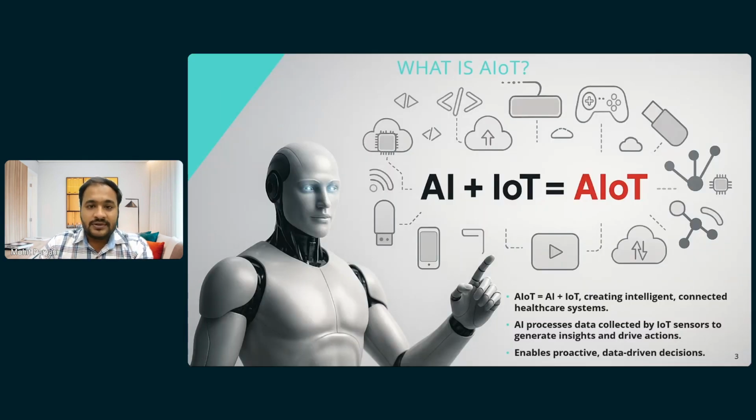Let's start with the basics. What is AIoT? AIoT stands for Artificial Intelligence of Things. It's the merging of two powerful technologies: IoT, which gathers real-world data through sensors and devices, and AI, which processes that data to uncover insights, make predictions, and even automate decisions.